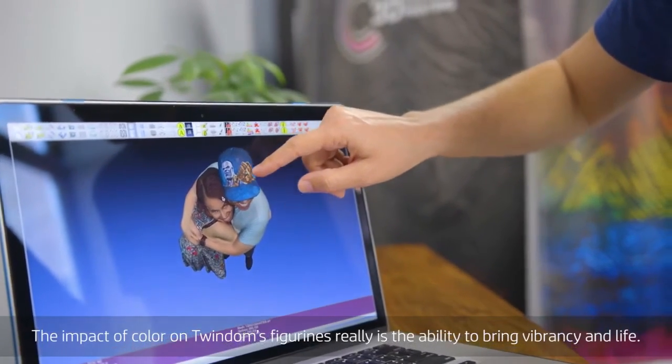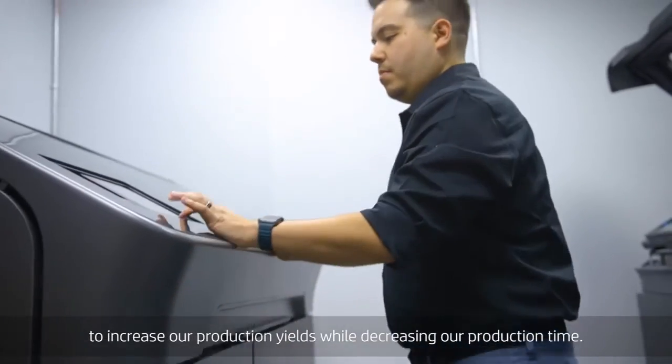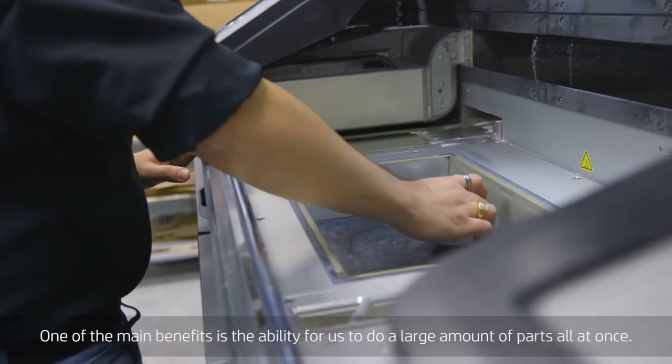The impact of color on Twindom's figurines really is the ability to bring vibrancy and life. The way that the 580 machines work has enabled us to increase our production yields while decreasing our production time. One of the main benefits is the ability for us to do a large amount of parts all at once.